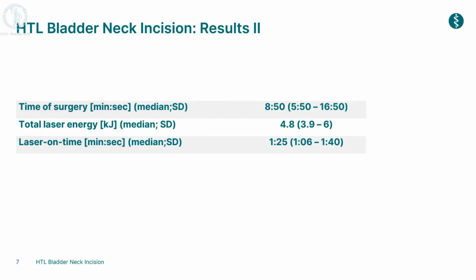Time of surgery is median 8 minutes and 50 seconds. Total laser energy is median 4.8 kilojoule. And median laser on time is 1 minute and 25 seconds.